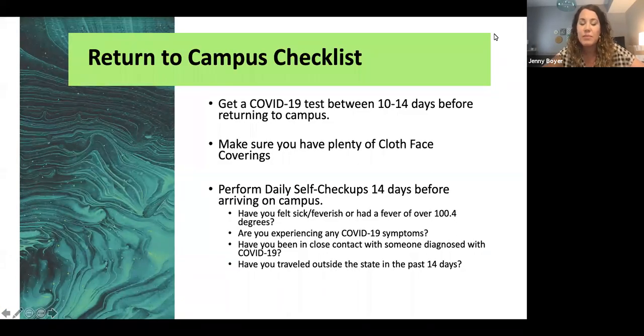Okay, lastly, I want to mention this return to campus checklist. This is our most recent JU update that you should have gotten from University Communications. So again, if you're a freshman, check that JU email. And it included 3 things. So we're asking students to voluntarily take a test between 10 and 14 days before returning to campus. So if your move-in is on the 11th or 12th, you want to count back that 10 or 14 days, go ahead and take a test. That way you have some time to get the results back.